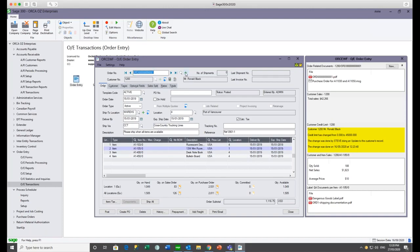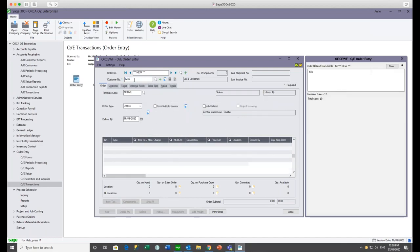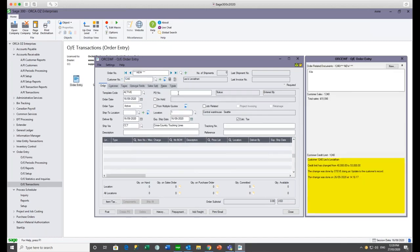So if I go ahead and create a new order for my customer 1240, and enter the purchase order number, if I had the purchase order in emails, I could drag it in just as we did with the invoices. And I can see that his credit limit is currently 53,000, and it was updated by Steve doing an update on the customer's record yesterday.